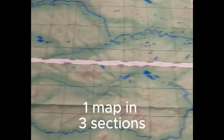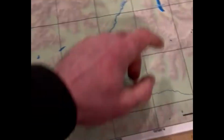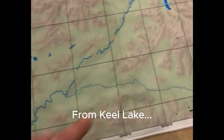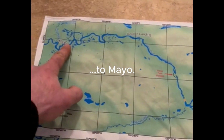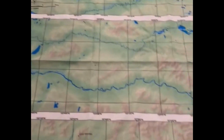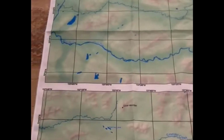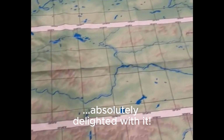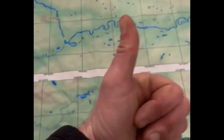It's in three sections for my river trip next year, out in the Yukon on the Hess River, starting here in Keel Lake, working my way around all the way to Mayo. This is going to be a great reference point for me when I can pull it out in any weather, have a look on the map, see where I'm at. Yeah, I'm absolutely delighted with it. Charities I'm doing it for, Team Forces and SSAFA. Great job, delighted with it.